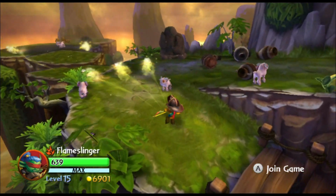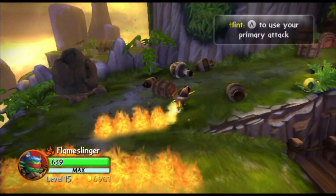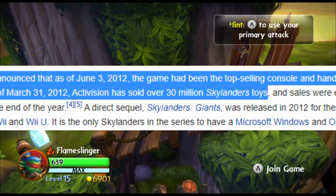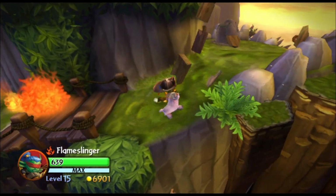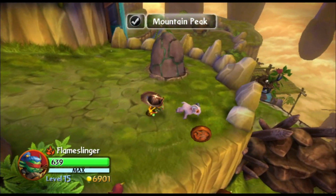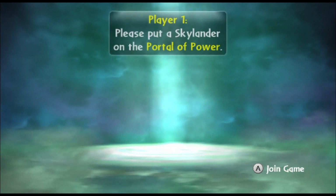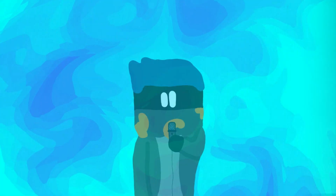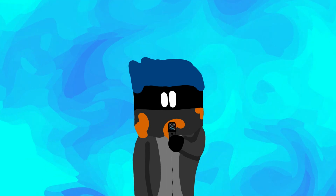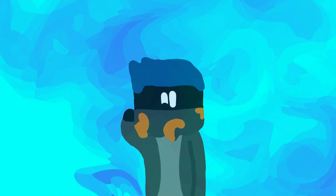I said Spyro's Adventure was the top-selling game of 2012, and that would have raked in a lot of money, but in that same year, Activision had sold over 30 million physical Skylanders toys. Considering these things were like, I don't know, 10 to 15 US dollars a pop, that's an easy $300 million and counting, just from the first game. Well, now we know the series was incredibly profitable for Activision, but you might still be wondering, what actually was the game about?